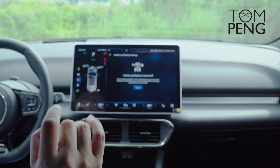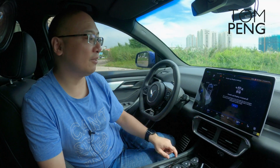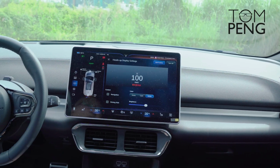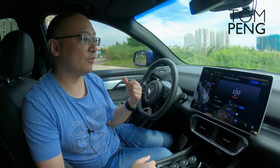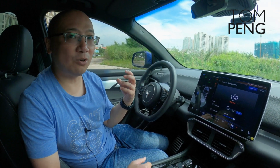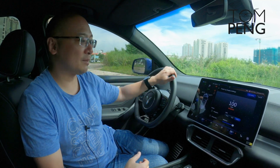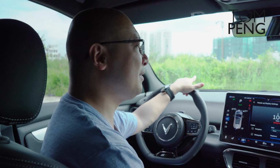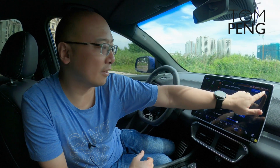The VF8 comes with a heads-up display. Usually I turn this off, but you can turn it on. The heads-up display will give you the speed. It will give you directions if you are using the GPS. That's pretty much all you get so far, but they will add more things to the heads-up display. I don't like to use it because it gives me a headache. It makes me dizzy when I look at the heads-up display, so I like to turn it off.